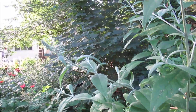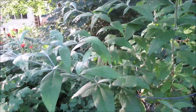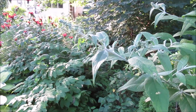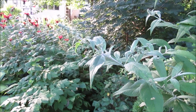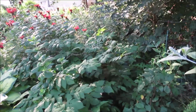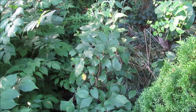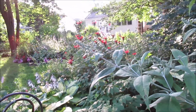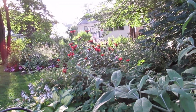I'm very happy for this because it's going to be very beautiful and add some height back here, just to add more color. I also have another one that I planted at the same time over there, but it has not flowered. Isn't this beautiful?